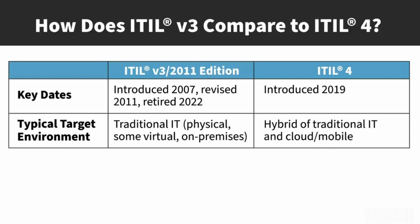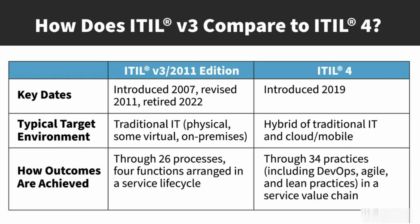While we aim for many of the same outcomes now as we did back then, how we reach those outcomes, the practices, has changed. This is because the typical IT environment we manage has changed to a hybrid of traditional IT, cloud, and mobile. The real difference between ITIL version 3 and 4 is how outcomes are achieved. In ITIL version 3, it's through 26 processes and 4 functions arranged in a life cycle. In ITIL 4, it's through 34 practices, which you can think of as capabilities and which can include processes and functions, including DevOps, Agile and Lean practices in a service value chain.